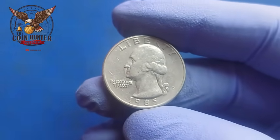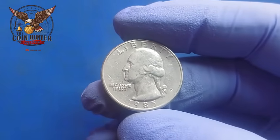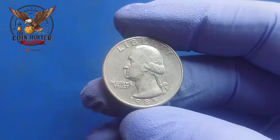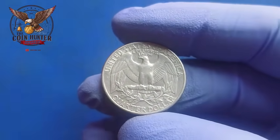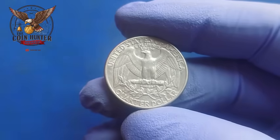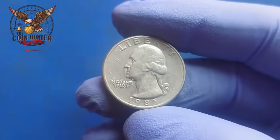And what makes this even more remarkable is that the die continued to deteriorate with each strike, meaning that early strikes show a thinner spear line while later strikes show an increasingly dramatic break, creating multiple stages of this error that collectors classify from stage A through stage E, with stage E being the most dramatic and therefore the most valuable. The story of how this error was discovered is the stuff of numismatic legend.